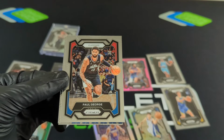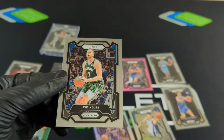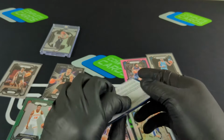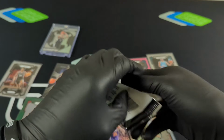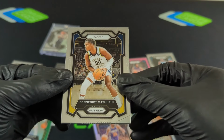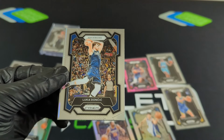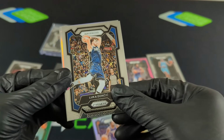All right, Bones, PG, dominance there, based on Luka. Joe Ingles with that base, last pack magic. What do we need? Otto, Jaime, all right, Benedict, Mathurin. Yes, we got at least one parallel left. It's looking like it's in the right position to be a rookie card.